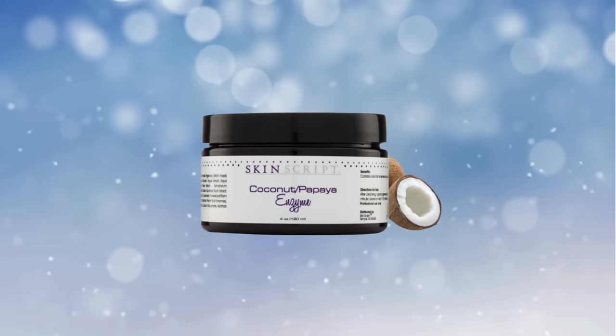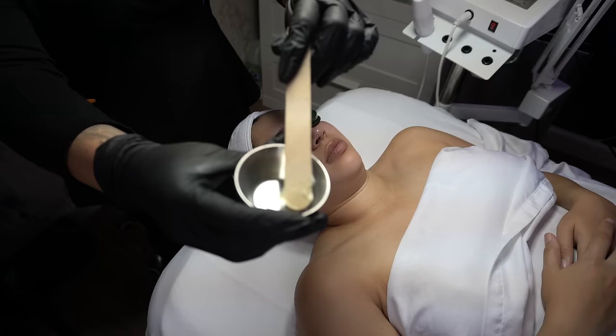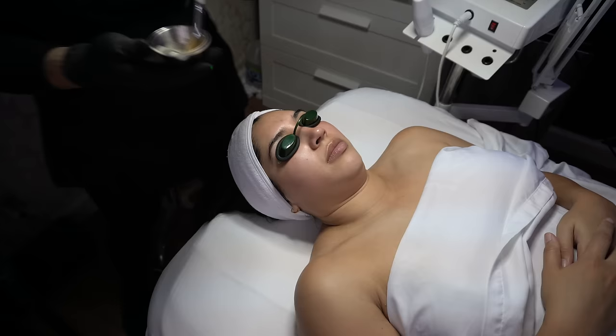The SkinScript Coconut Papaya Enzyme is great for normal to sensitive skin, specifically for dry, rough, and wrinkled skin. Key ingredients like coconut fruit puree have moisturizing properties and promote healthy cell growth. While the papaya fruit puree is an excellent natural enzyme to digest and dissolve dead skin cells, it's also high in vitamin C and beta carotene. Another ingredient to note is a yogurt extract, which moisturizes, reduces inflammation, and stimulates cellular regeneration.